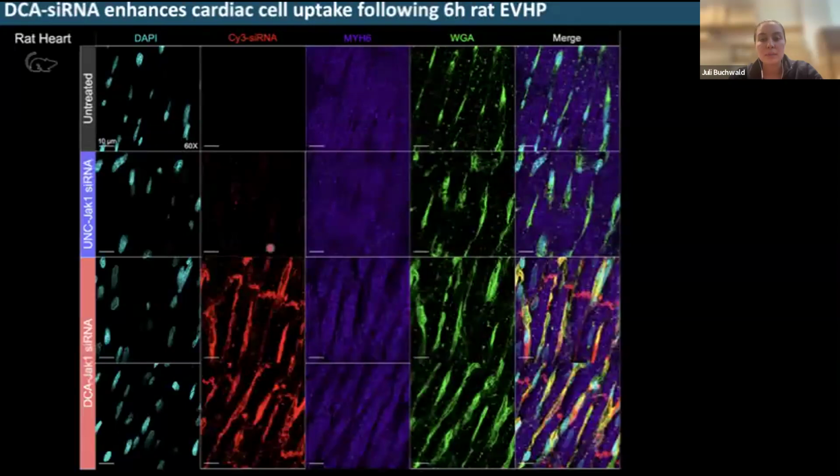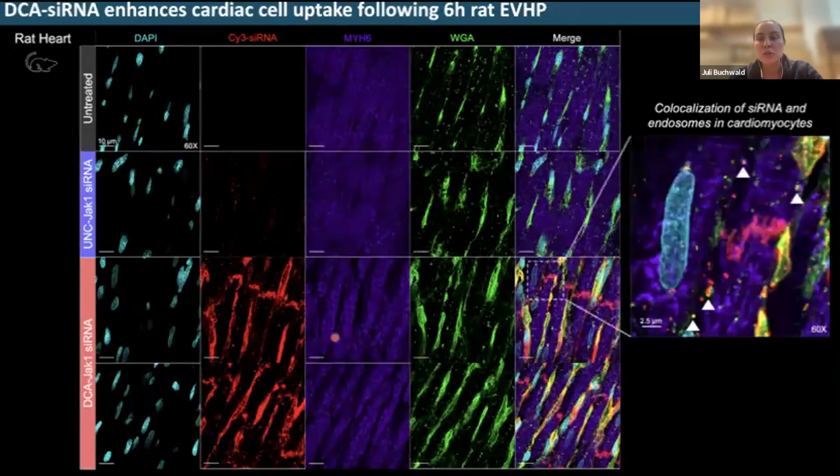And then finally, the bottom 2 rows demonstrate the boost in Cy3 signal originating from the DCA conjugated siRNA treated rat hearts in red, where we can zoom in and see productive uptake of the siRNA, and that captures the Cy3 siRNA in the intracellular endosomal compartments highlighted by these white arrows. And this is a necessary step in the productive internalization of siRNA into cells for robust downstream gene silencing.